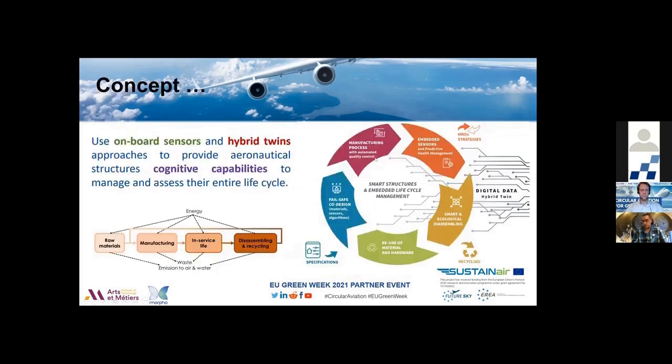So the concept is a famous circle that we saw before in the first session of this afternoon. So we go from the design, manufacturing, embedding sensors. This is to do some predictive health management, structural health monitoring. For the manufacturing, this sensor also will be used to automate and optimize the control.